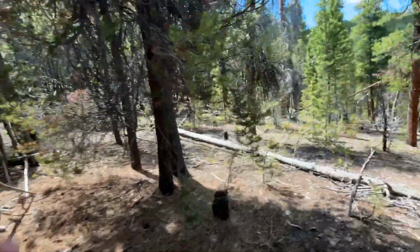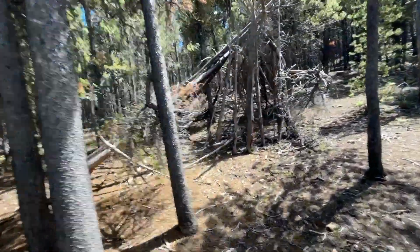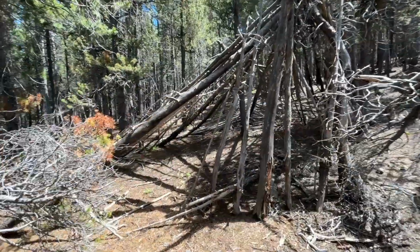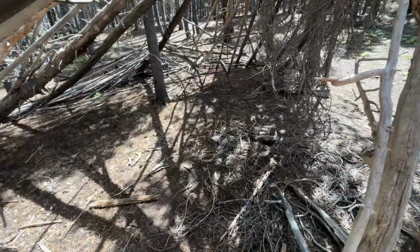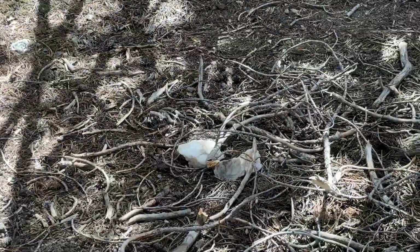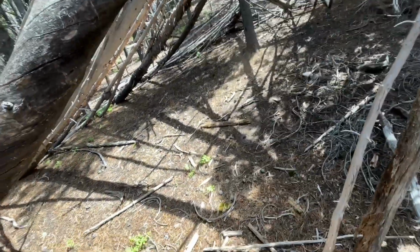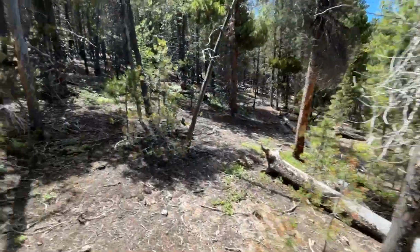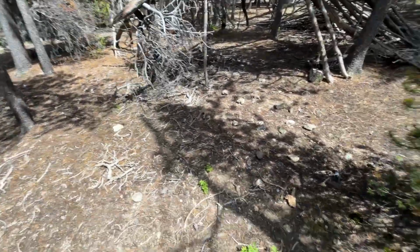Oh, look at the opening. Is it a straight opening? No. Pretty cool straight side here. Again, a couple of quartz rocks in there. That quartz going on. Got a piece in my pocket. Look at all the little stones on the ground there.